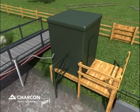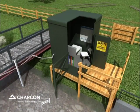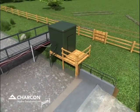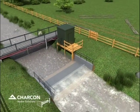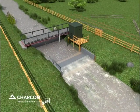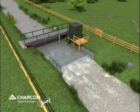To supplement hydrometric monitoring, Charcon offer add-on options for water quality monitoring that as far as possible are synchronous with discharge. This is extremely important for year-on-year estimates of pollution flows, where a high degree of interannual certainty is required and is flow dependent.